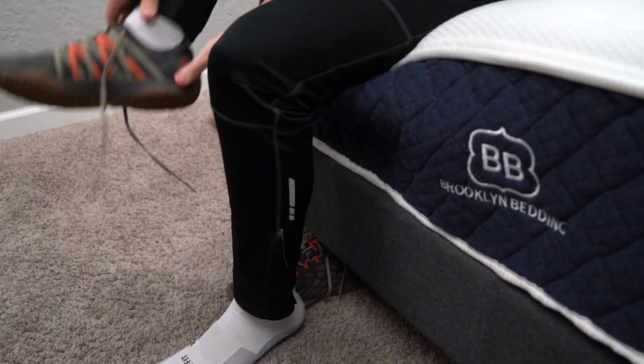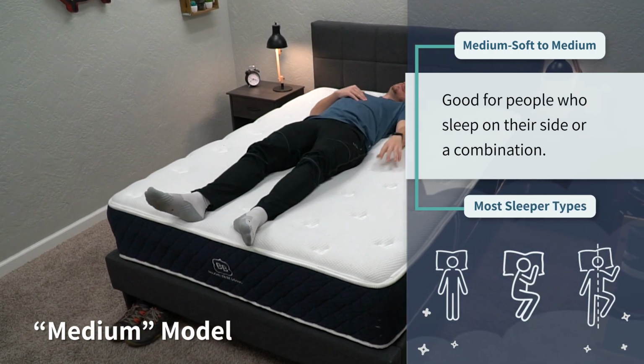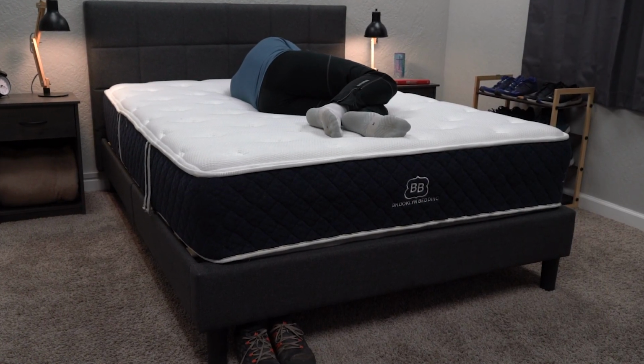The Brooklyn Bedding Signature, on the other hand, is available in 3 different firmness options. They have a soft, medium, and a firm model to choose from. We usually recommend their medium as it's right in between a medium and a medium soft on our scale, so a little bit softer than a medium, but if you want something a bit firmer, check out their firm option, and conversely, if you want something softer, check out the soft.